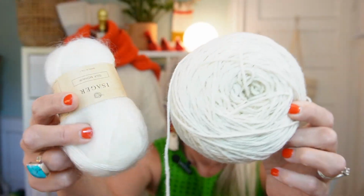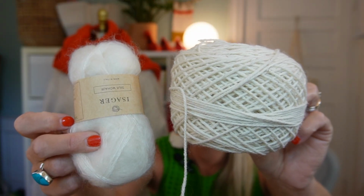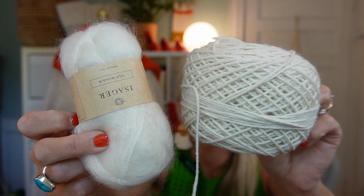It's CVM Romeldale, and maybe it's combined with mohair and Angora. I think that's what it was. But anyway, super soft yarn held with mohair from Isager, and you can't get any softer than this combination. It's just incredible. So here's the Romeldale Wild Barn yarn, and then here's the Isager mohair.